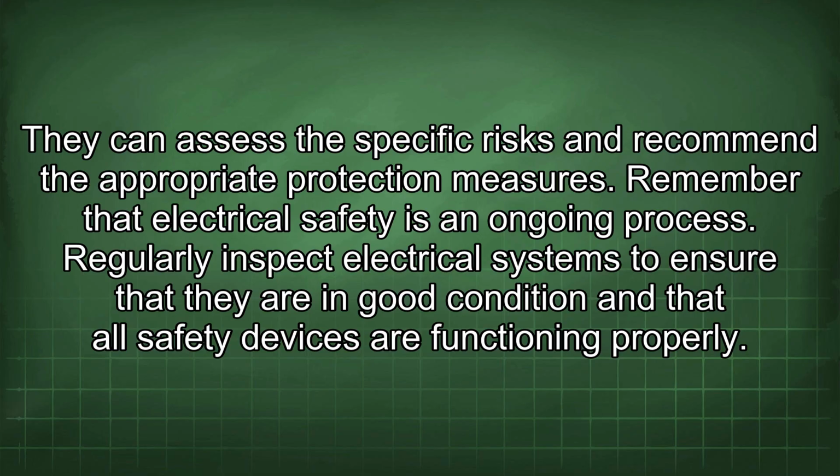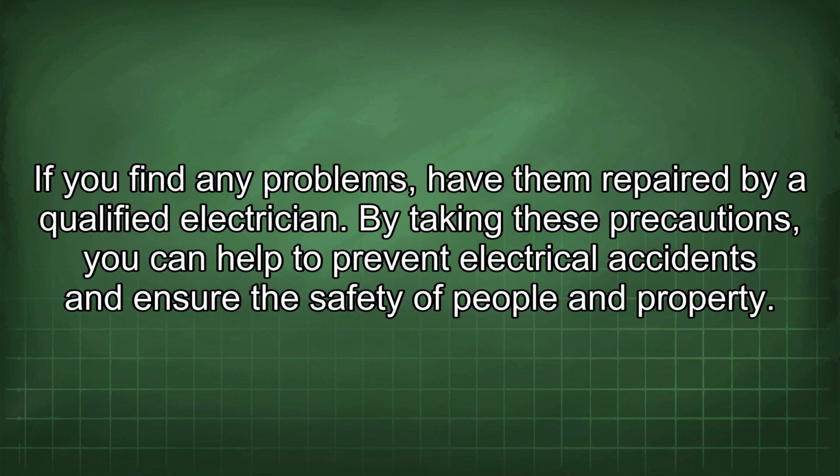Remember that electrical safety is an ongoing process. Regularly inspect electrical systems to ensure that they are in good condition and that all safety devices are functioning properly. If you find any problems, have them repaired by a qualified electrician. By taking these precautions, you can help to prevent electrical accidents and ensure the safety of people and property.